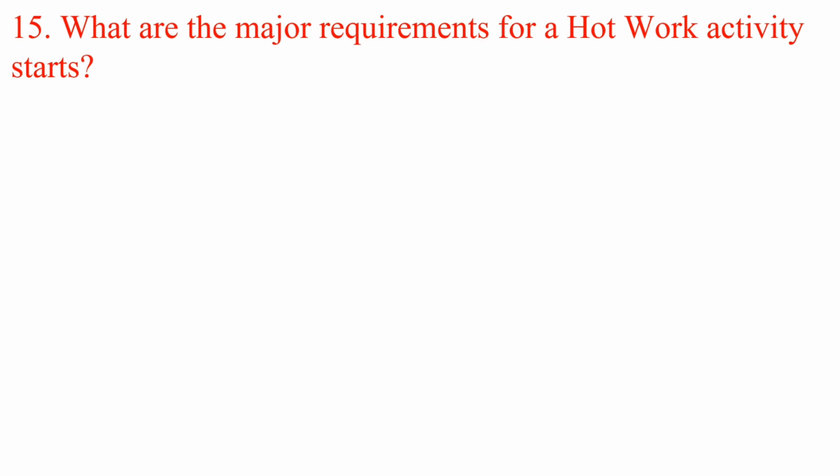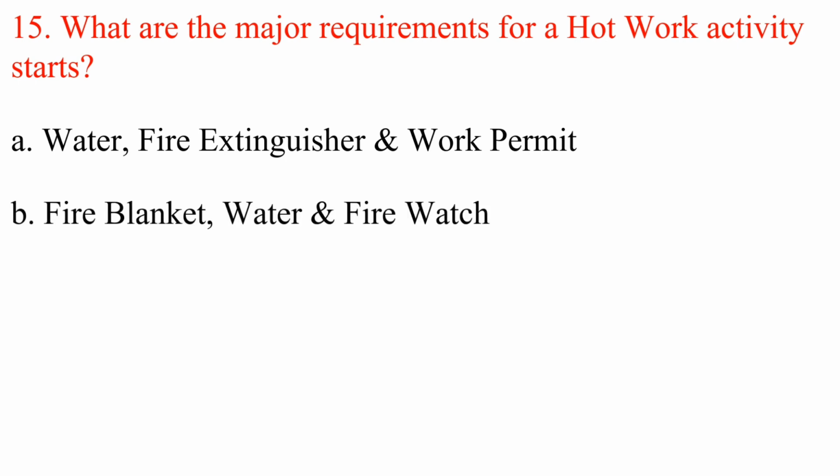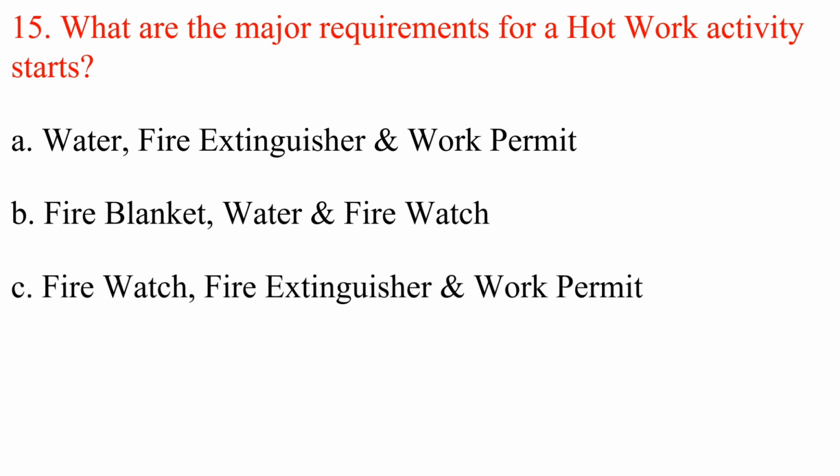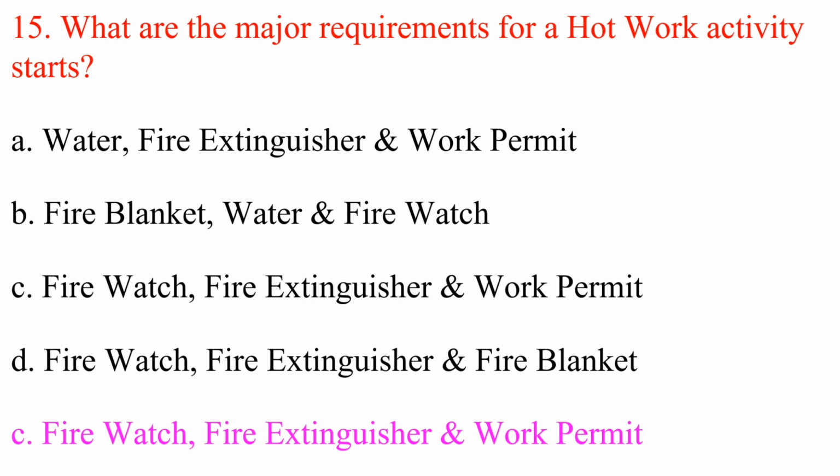Question 15. What are the major requirements before a hot work activity starts? A. Water, fire extinguisher and work permit. B. Fire blanket, water and fire watch. C. Fire watch, fire extinguisher and work permit. D. Fire watch, fire extinguisher and fire blanket. Answer. C. Fire watch, fire extinguisher and work permit.